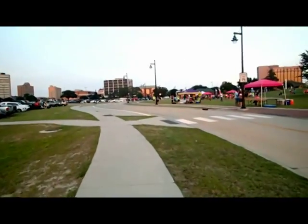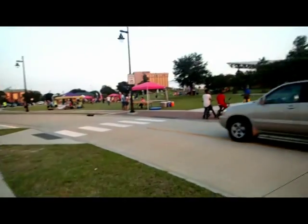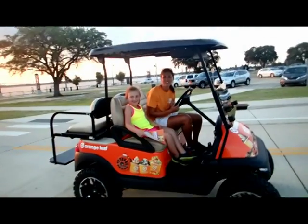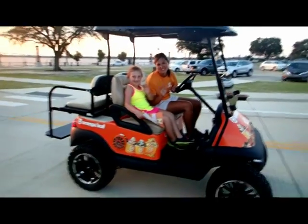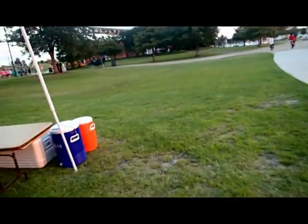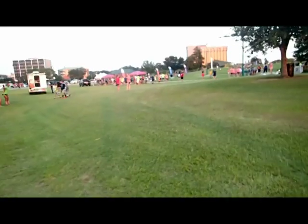But anyway, like I was saying, it's a beautiful night. Couldn't have asked for better. Absolutely perfect weather. It's not too humid. Wave, say hi. That is Orange Leaf, a local frozen yogurt company. They have their golf cart out here, so they're helping, and lots of people have helped in an awesome way.